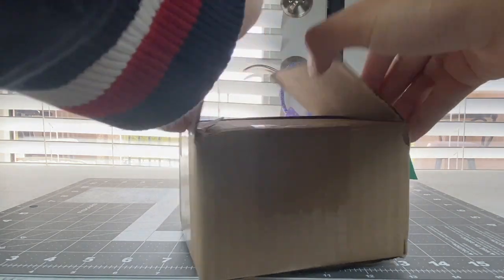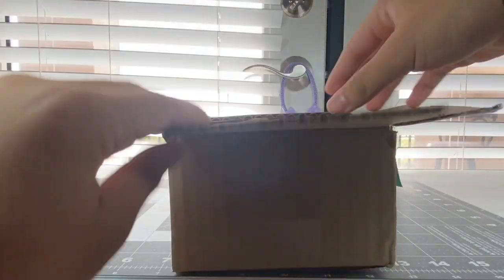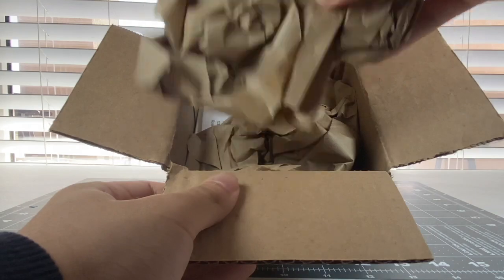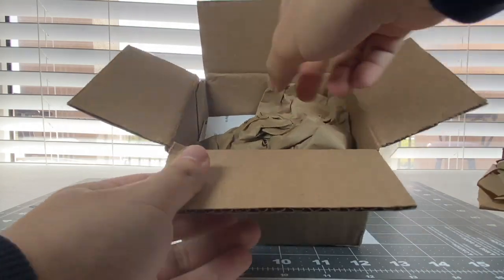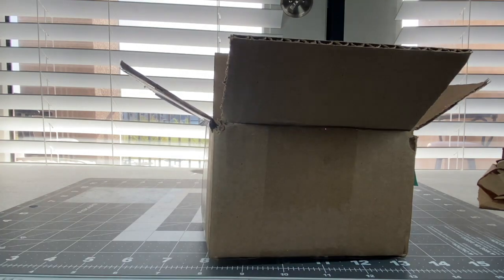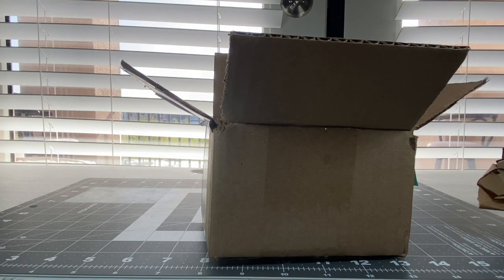Now let's just open it from the sides right here. And with all this packing paper, I can see that model right there. And I do have my invoice right here, so let me just take that out. Don't want to show you guys anything. Make sure it's correct.